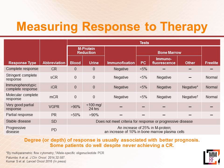So yes, we do want to get you to a deep response, but don't just say, oh, I do have to get to MRD negative, or I do have to get to CR, because sometimes it's okay to stay in a VGPR for a long time.